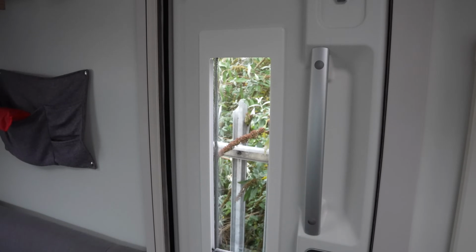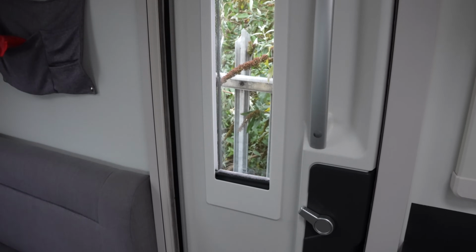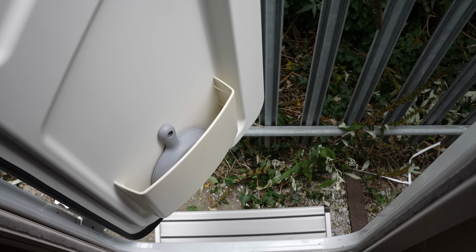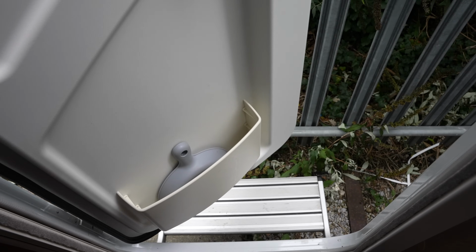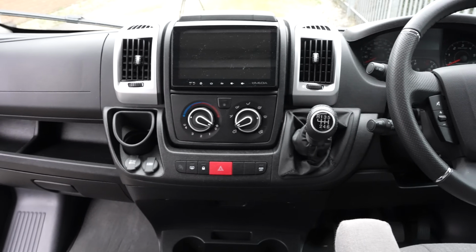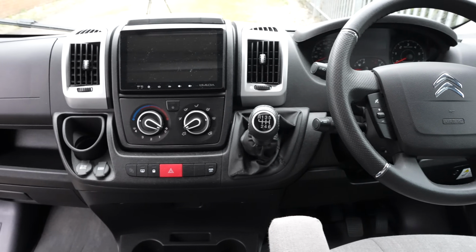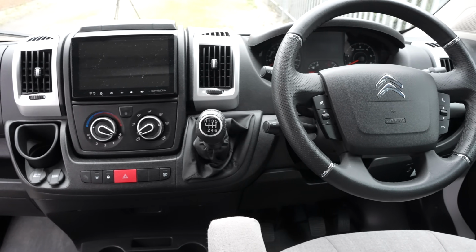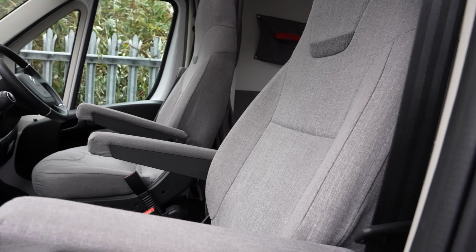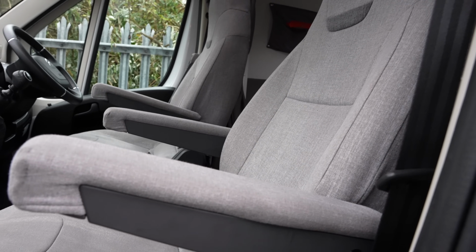Now, access to this motorhome is different to a campervan. It's got a normal opening door. And to add to that, look at this. It's even got a step to help you get in. Now, inside, and first of all, to the driver aspect, I'm not really going to talk about this much. It's just a van. Basically, you're just driving a big van. But as you can see, the seats are twin captain seats, which you get in a lot of campervans as well. So not an awful lot of difference there.